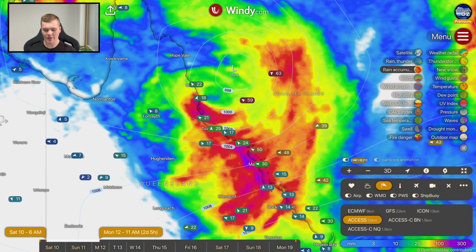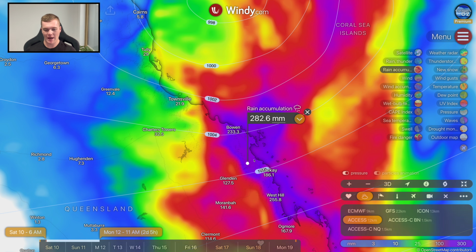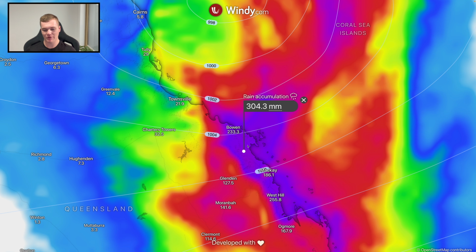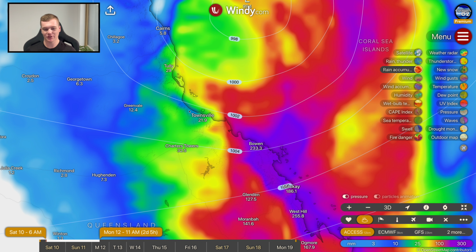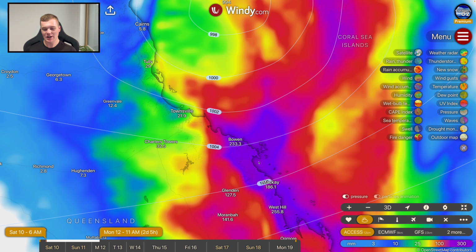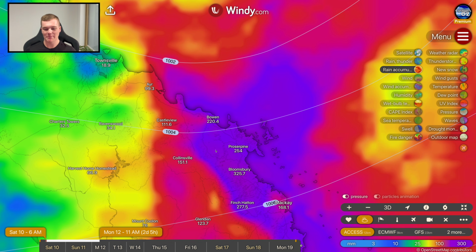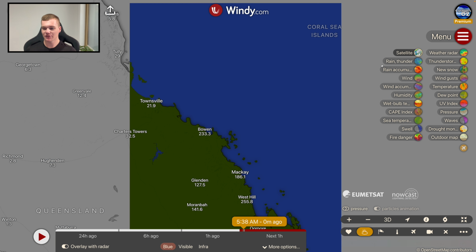And if we flick it over to other forecast models as well, you can see some of these numbers just outside of Mackay, particularly through the Clark Ranges, rising above 300 millimetres here. And keep in mind, I believe all these forecast models have been quite conservative. I mean, Townsville is going to see a lot more than 20 millimetres, so is Tully. Cairns is going to see a lot more than 5 millimetres. So I do believe these forecast models are really underbaking this forecast here, particularly on the rainfall side of things. But we will keep close tabs on things.